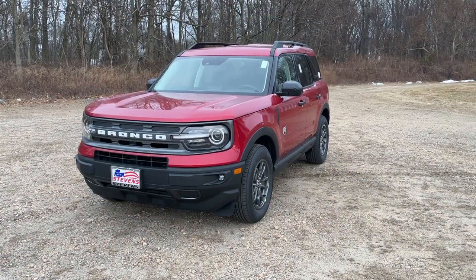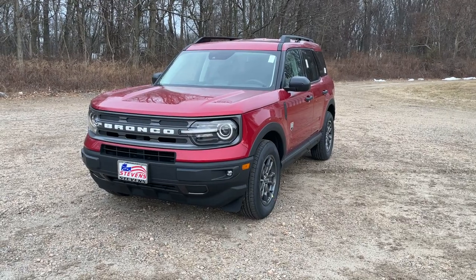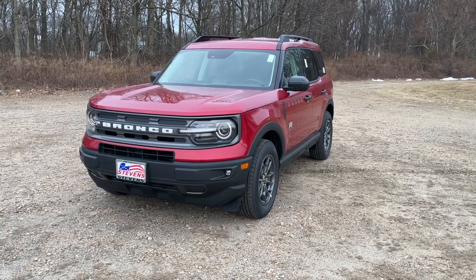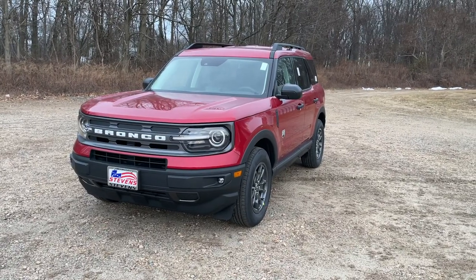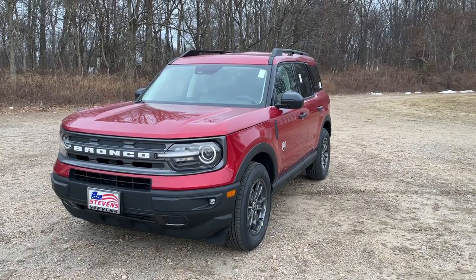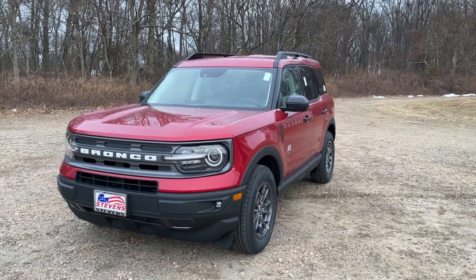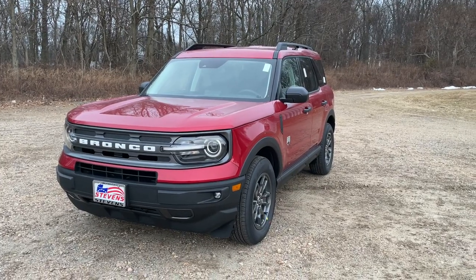So if you guys are curious, the color is called Rabbit Red, and it's a $400 option that you could choose on this Bronco. The price on this one is $28,000, and with destination it's $30,000. And there are going to be five trims that you could choose from. There is a base, there is a Big Bend, Outer Banks, Badlands, I think, and then there is the First Edition.